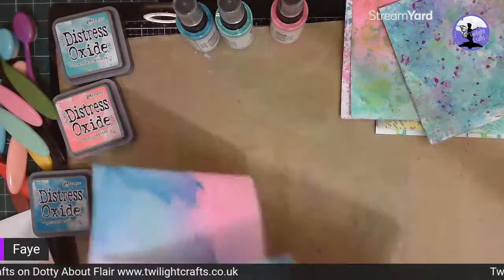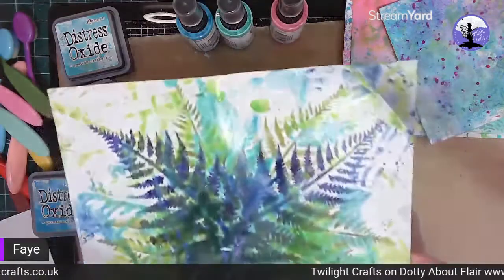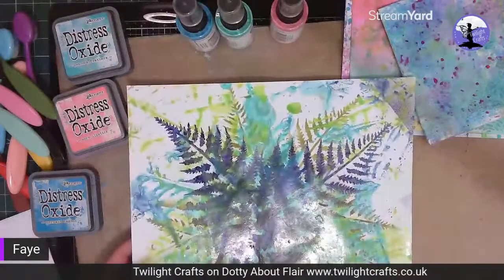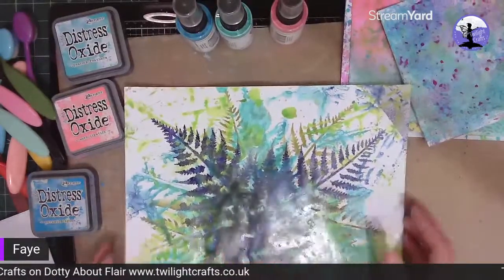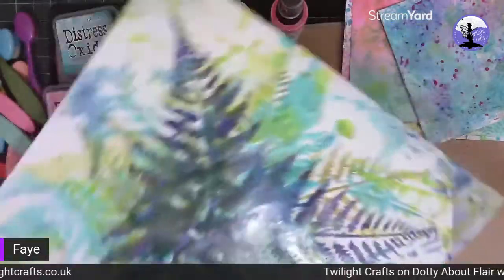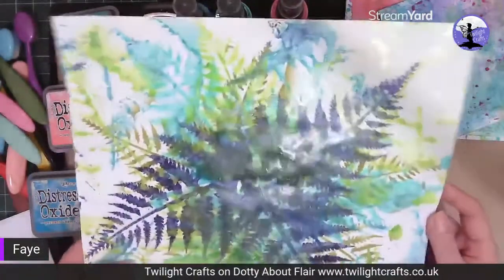So I'm going to set those over to dry. But this, so you can die cut with those. I did this on a 12 by 12 just to show you. This was with the lovely Fernwood stencils. And I probably wouldn't use that all in one piece. I'd probably cut that up. But you can kind of see the crazy mixed media technique.